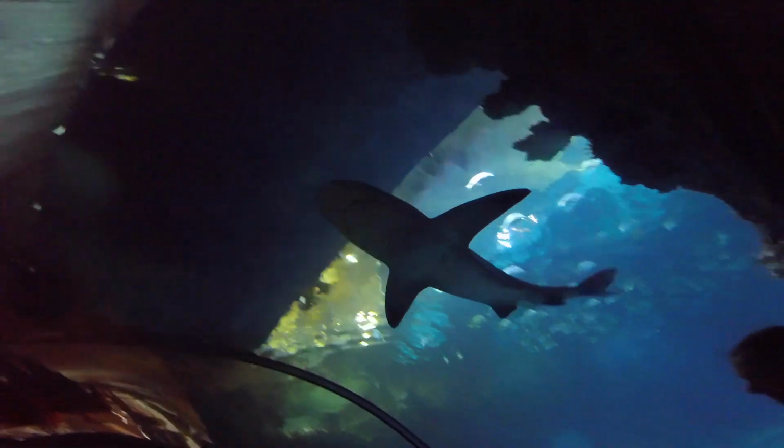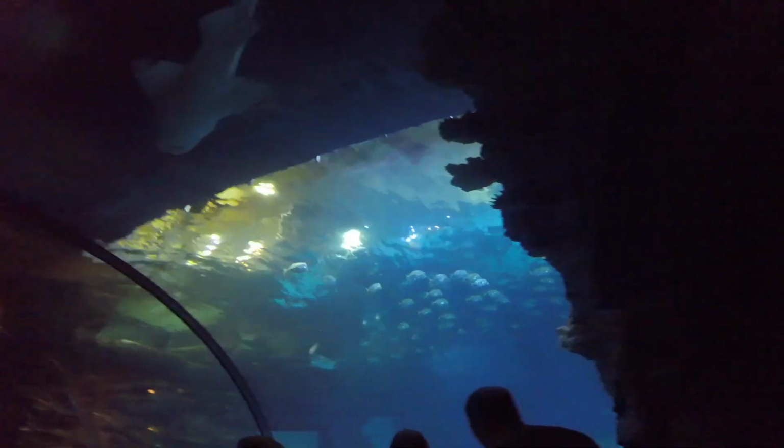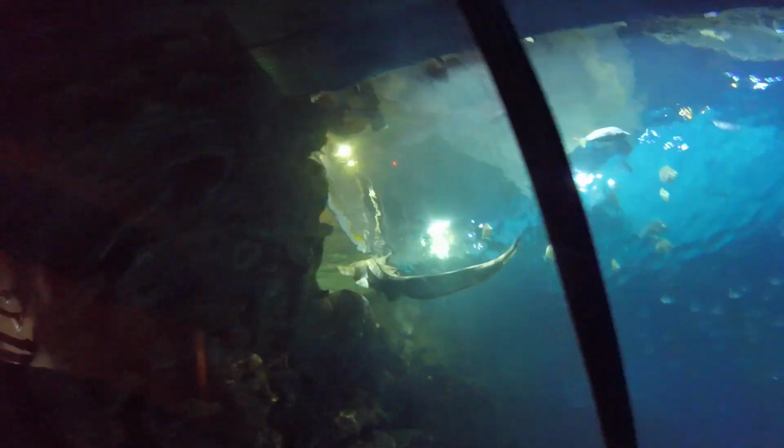The size of this enclosure, the animals in this enclosure, everything about this place is stupendous. Okay, look at this. There, guys. There is a quick little tour of the aquarium here at Mandalay Bay, guys. Shark Reef. What an amazing place, guys.